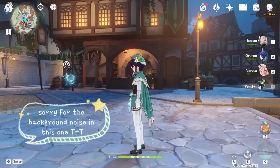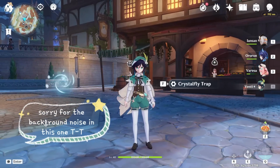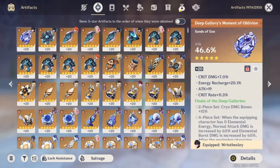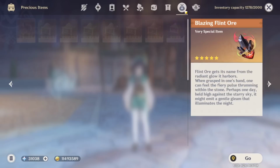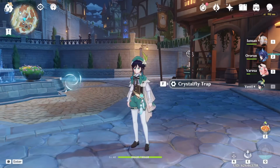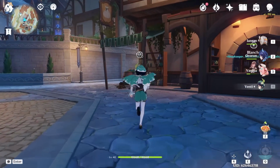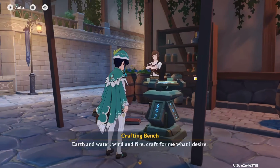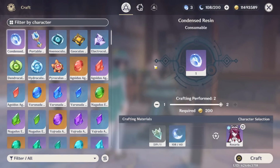Okay, so let's begin. The first thing I do want to get done is to use my resin, and that's also because I have some condensed resin to use. So I do want to get some artifacts. I've been farming artifacts for Varessa, but today she's not actually my priority because I want to farm artifacts for Clorinde. However, since I don't want to do the domain for Clorinde's artifacts because I don't need the other set, I'm going to be doing the Natlan artifact domain and then just putting the artifacts in the strongbox and switching them out for the Bond of Life set.